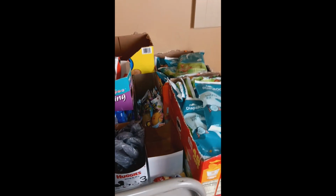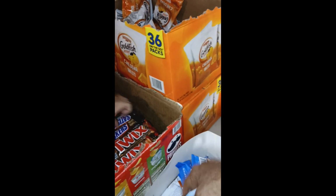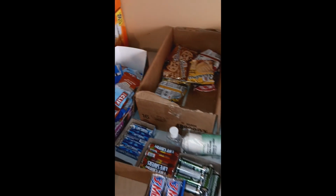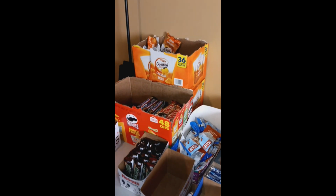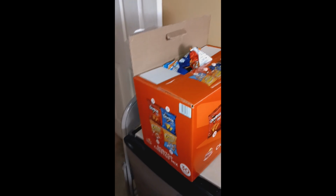So, yeah, we're getting the bags ready for tonight. And this is just a partial view of my stock. These are some Clif bars that I have. Some mints. So yeah, this is my little storage area where I keep some of my items. I keep my water in the garage. And I buy like a 40 pack. So, yeah. And here's some chips that I have.